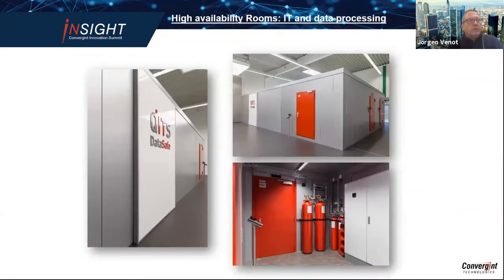This is a project we did close to Düsseldorf. It's a customer that processes data for stock listed companies. They do invoicing for utilities. They send millions of mails for banks and stuff like this. And they conceive this IT room as a showroom at the same time. So it looks really neat. And as we can see, the room fits easily into an industrial building, even with a higher ceiling. It's no issue.